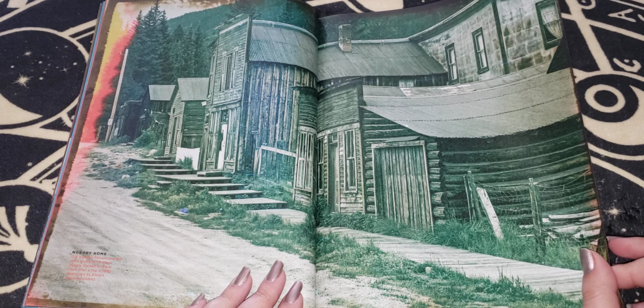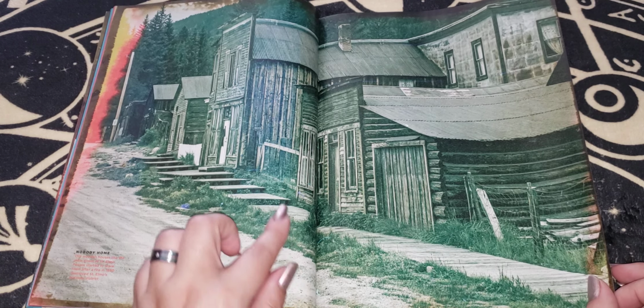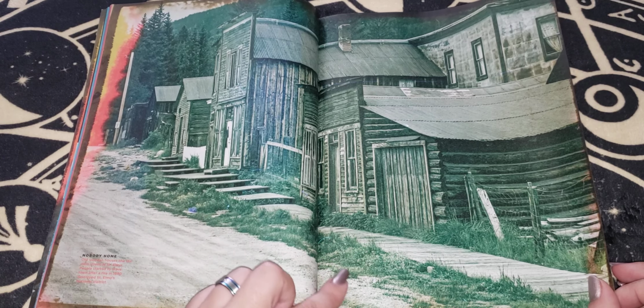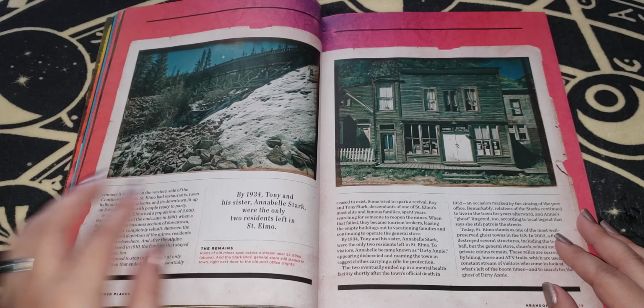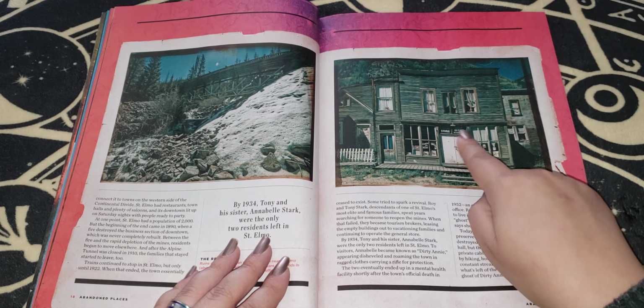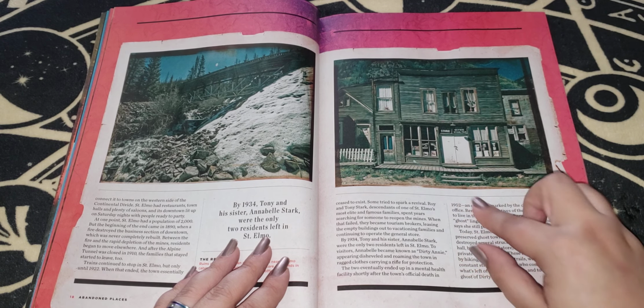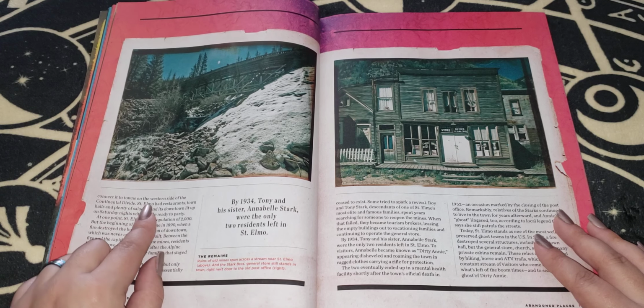I wonder if any movies have been filmed here. Doesn't it look like a movie set? It doesn't even look real, does it? It looks like a movie set. It's in such good condition. I wonder if it's been preserved or whatever. Like someone takes care of it. Look at that picture of the post office. Oh no, it's his office. St. Elmo office and store. Cabins for rent. Wow.